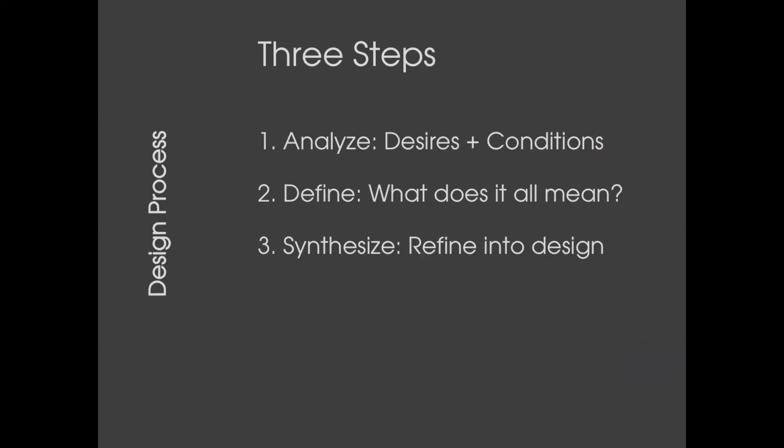So the design process. Design is problem solving. You've got something you want, you've got existing conditions to work with. So like any problem, it starts with analysis. What is it you want? What are the desires, whether it's aesthetic or outdoor living? And what are the conditions you have to work with? You've got opportunities, you've got constraints. We need to understand those to put together an intelligent, useful design.